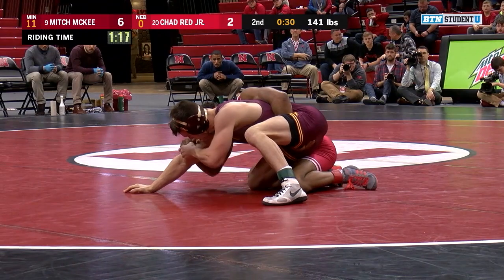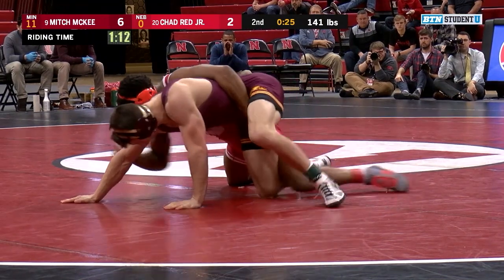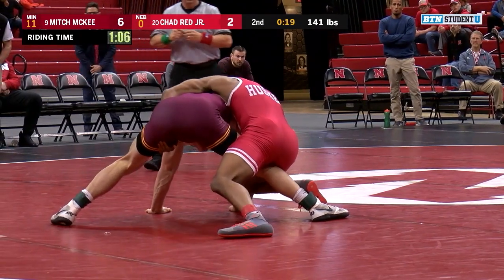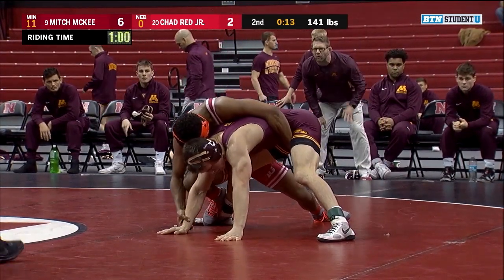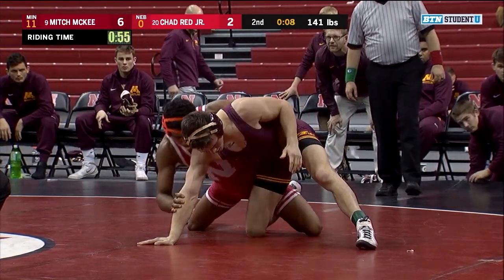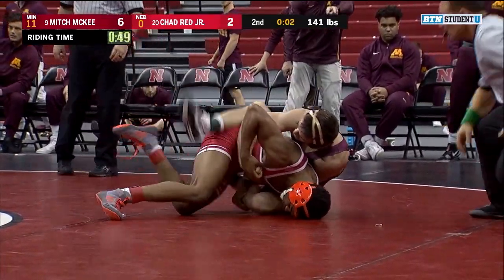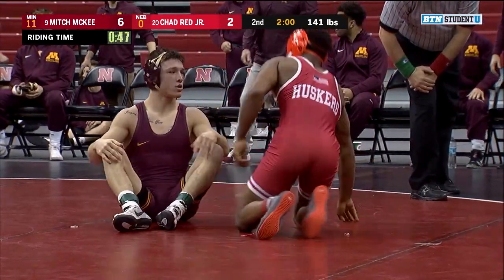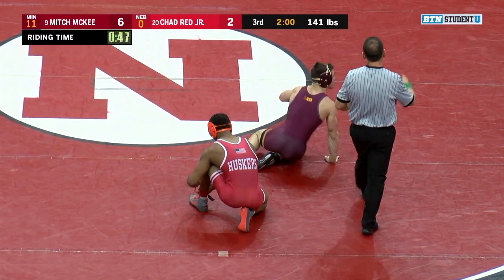Look for Redd to try and finish this period on top with about 25 seconds left, erase some of that ride time that McKee loaded up in the first period. Riding time down to 1 minute and 5 seconds in the favor of McKee. 15 seconds to go in the period. And now the riding time is under a minute. Now 8 seconds left in the period. A spin there by McKee and looking for the reversal. And the period ends. And they're going to call it neutral position, so no reversal there for Mitch McKee. And Minnesota might throw out the challenge brick.